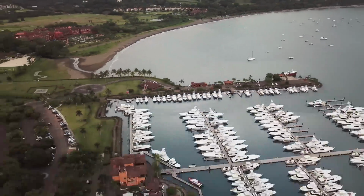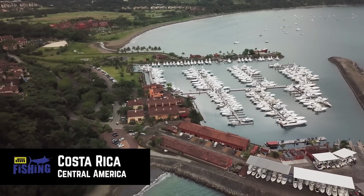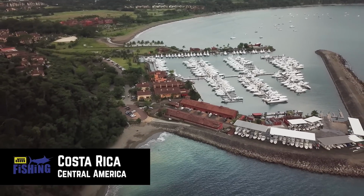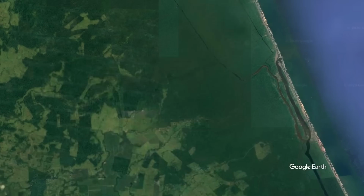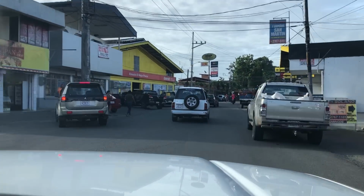I'm starting this bucket list fishing adventure from the west coast of Costa Rica, the area famed for rooster fish and Cubera snapper. But after my long flight, there's no time to settle in and rest, because for the first fish on my list, I'm going to make my way overland to the east coast to fish where the jungle river, the Rio La Suerte, meets the Caribbean Sea. And that means a road trip.